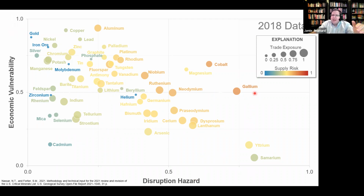And so you have something like gallium, which is the highest risk score, right? So you have very high disruption hazard because it's one country who has mixed relations with the United States, controlling almost 100% of the supply. The United States is 100% import reliant on it. And then in terms of vulnerability, gallium is going into basically every semiconductor now that's being produced. And so you have the perfect storm of those components.